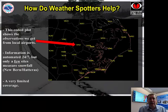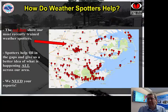The other gap is we just don't have a lot of people measuring snow. This image is showing all the airports across our area. Those symbols or the letters, they stand for airport codes. So PGV is Greenville, ISO is Kinston, and so on. And that lighter orange shade, that's roughly our forecast area. So we have a lot of airports. They give us minute data on temperature, wind speed, dew point, humidity, barometric pressure, a lot of good stuff. But most of them do not give us snowfall reports. In fact, only New Bern and Hatteras do we have people measuring the snow at the airport. So very limited coverage with that.